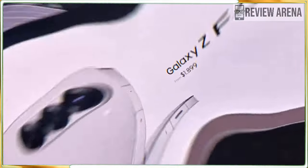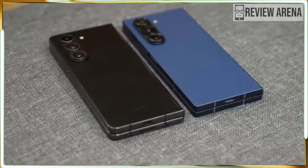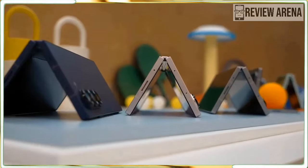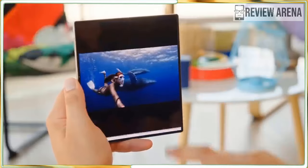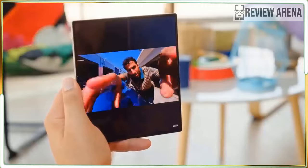One of the key reasons why people don't buy foldable phones, other than the price, is that there is a perception that they are just too brittle. To answer the call, Samsung has done a couple of things to put your mind at ease.